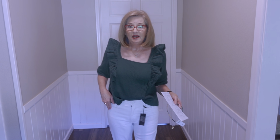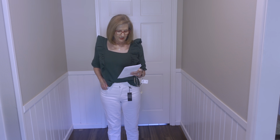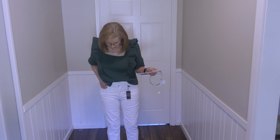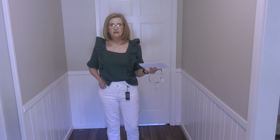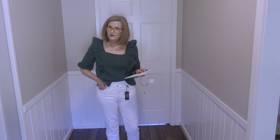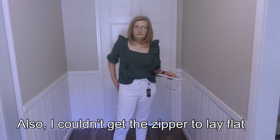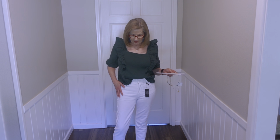The jeans, I said I have these. I have the High Rise Rachel Optic White, but those are straight legs. This is the mom jean, so they look alike. I'm not sure they're different enough to get two of them, but I do have that. I think these are cute. Again, too close to what I already have.